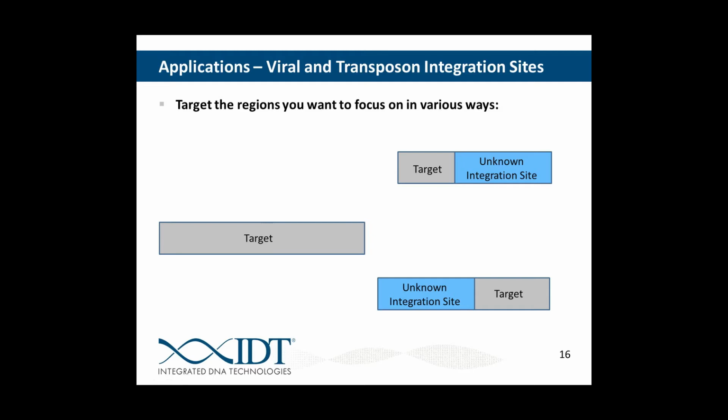So you can imagine when you are preparing the library, you'll shear your DNA, and you'll have some target here being either the viral genome or transposon, with flanking unknown integration sites. In certain cases, you may not have flanking sites. It'll just wholly be made up of your viral genome or transposon. And in some cases, you'll have the integration site on the 5' end. The probes will capture all of these potentially.